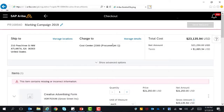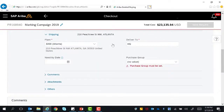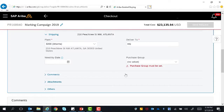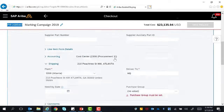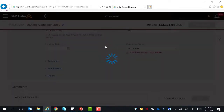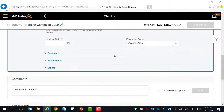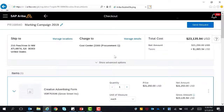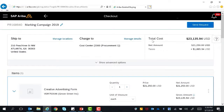Now I have an order. I'm going to scroll down. And it looks like I need to fix some accounting information, but this is basically a requisition. As you can see, there's a PR number here. This is a requisition from Guided Buying. So I'm going to select the appropriate purchasing group. And everything looks good to me now. I'm going to hit send request.